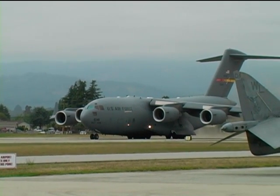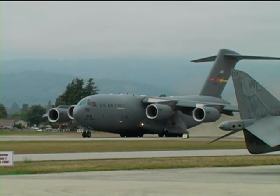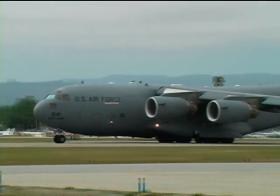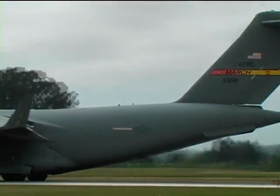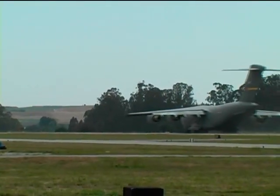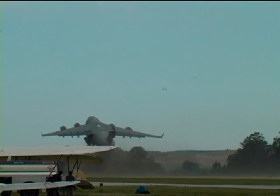Ladies and gentlemen, put your fingers in your ears. Hold on to your loved ones. Hang on to your toupees and dial down your hearing aids, because the big boy is taking the runway, and it's going to show you something absolutely amazing. You've got to be kidding me!